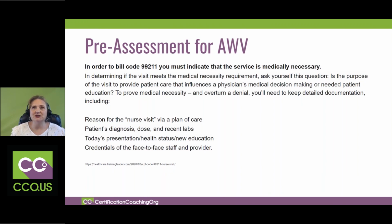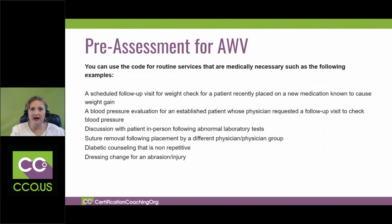And also, you need to have the credentials of whoever's doing the visit. Actually, this doesn't have to just be an RN visit. It can be an LVN visit, LPN. It can be an MA visit. Again, it's a face-to-face staff that you're doing this visit for. All right, I hope that explains where the hiccup would be.